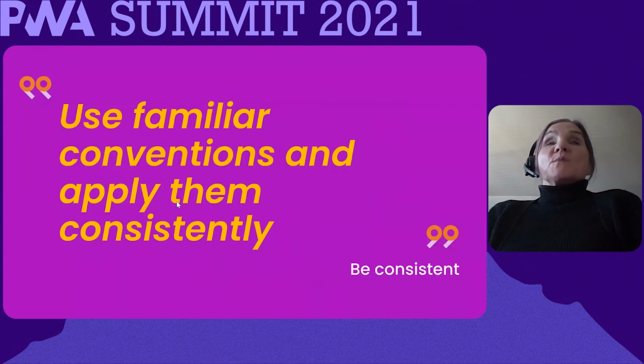Using the conventions that people will be familiar with. None of us like having to learn new processes or figure out how to use different kinds of controls, and particularly for people with cognitive disabilities, short-term memory problems, having to learn processes can be much more difficult than for the rest of us. So keep things consistent, keep them familiar, and it's a good experience for everyone.